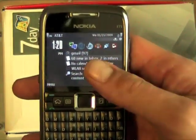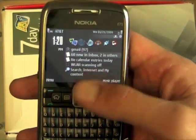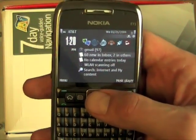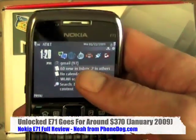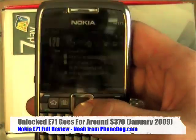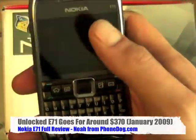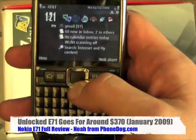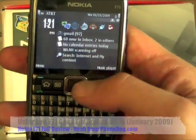it comes down to a couple things. One, right now in the US, it's only available unlocked. Again, that should be changing. We should be seeing an AT&T version sometime soon. Nothing confirmed on that, so don't yell at me if it doesn't happen, but that's what we're hearing. In the meantime, you can pick one up unlocked, probably right now still around $350, $400, and use it on AT&T or T-Mobile. So that's one consideration, if you want to carry a branded phone or not.